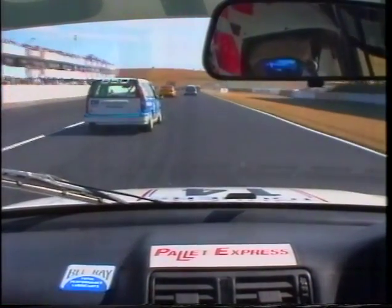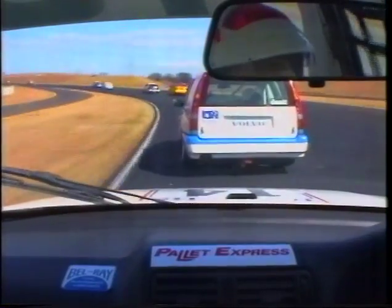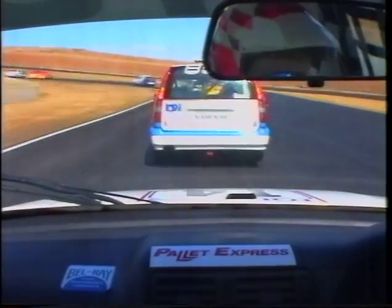Great stuff here as we ride with Moore. He tags down with the Volvo now. There go the brake lights on, and Moore comes in. You can see the car starting to get wishy-washy as it comes through there. Pretty fast, let me tell you. Terrifying stuff. Moore now rides the bumper of the Volvo.